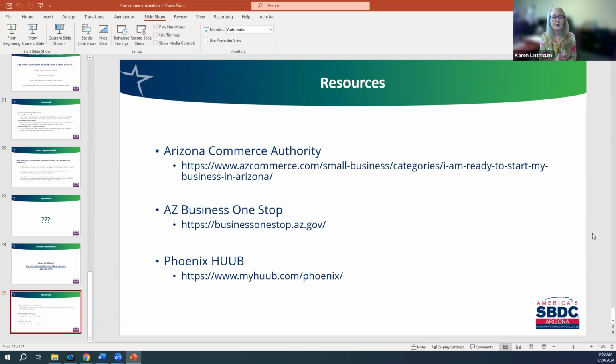So you can go to the Arizona Commerce Authority, and you go to the "I am ready to start my business in Arizona," and it takes you to a checklist, and you check off what type of business you plan on being, whether sole proprietor, an LLC, whatever. Then you check off, I am selling things that I will need to collect sales tax for. Maybe you're offering a service as well. You check that off. Then you check off the towns that you're doing business in. So you check those off.